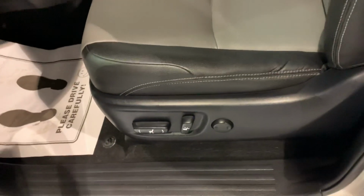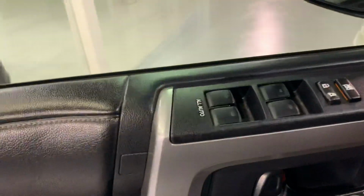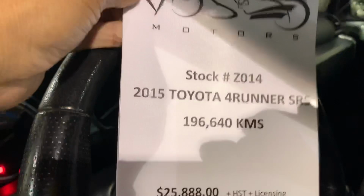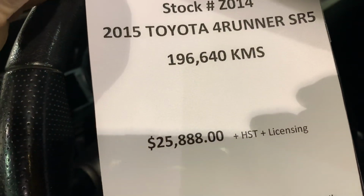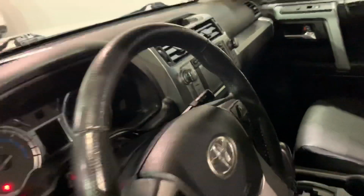Power driver seat, lumbar, power windows, power door locks, cruise control, sunroof, and more. Kilometers is 196,640 kilometers, and the price is $25,880 plus HST and licensing. This unit is available at this time.